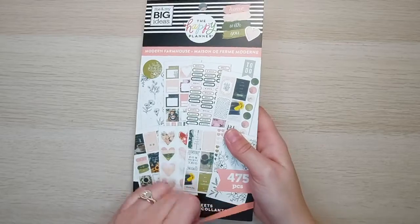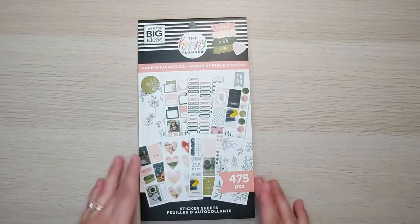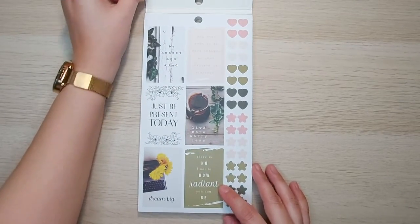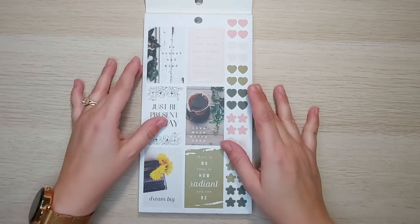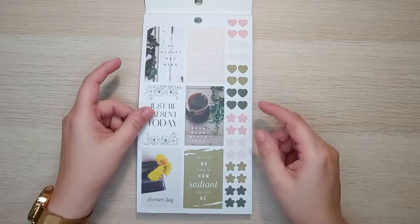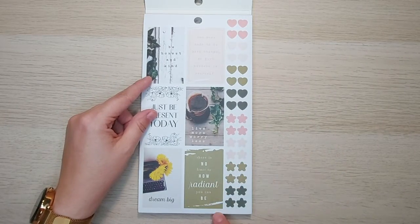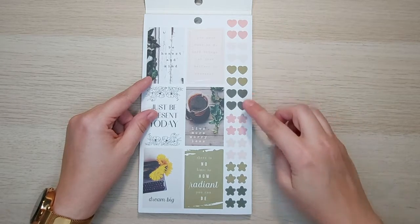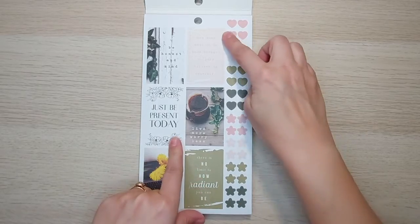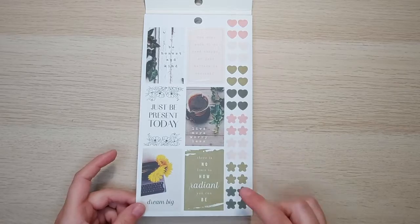All right, guys, let's have a look at the sticker book. So this one is Modern Farmhouse. It comes with 475 pieces. And so I got this when Happy Planner was having their sale on floral items. I love this green. There is no limit on how radiant you can be. And then we've got some hearts and star bullet points. I like that. Just be present. You were made to do hard things, so just believe in yourself. I really like this.